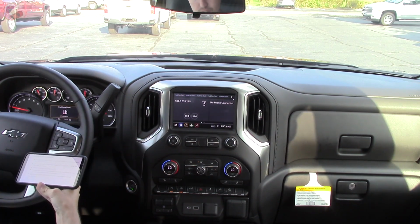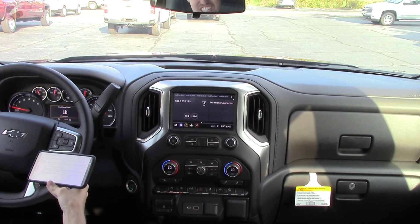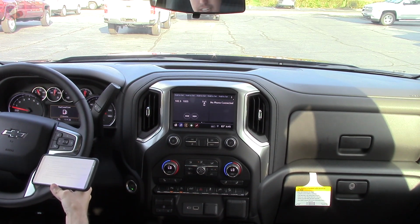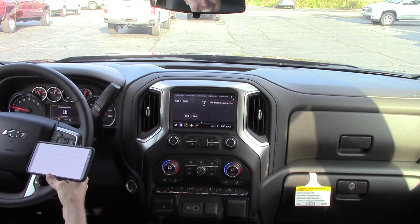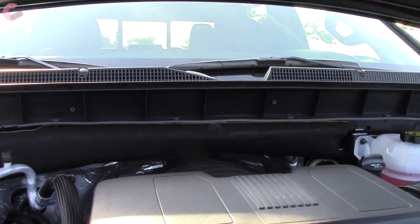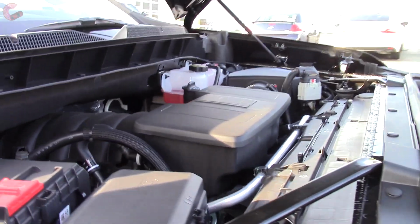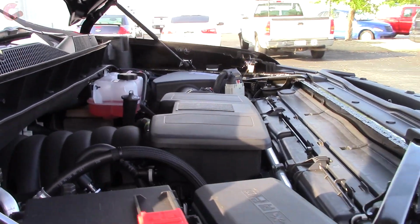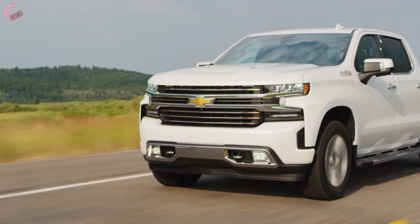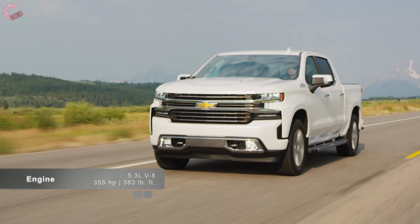Alright, so with the Silverado and with pretty much any other pickup truck, there are a ton of different engine and transmission combinations. In this model, there are going to be 6 different combinations, but only 2 are available at launch. The 5.3 liter V8 and the 6.2 liter V8. Now in this RST, it will come standard with the turbo 4-cylinder when that is available. But for now, all RSTs are equipped with the optional 5.3 liter Ecotec V8.